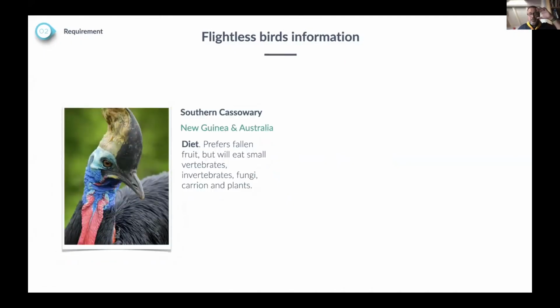This comes from New Guinea and Australia, and the name is the Southern Cassowary. Forgive my English, that's not my first language. I hope some of the names that I will be sharing with you, you don't laugh too much, because some of them, I can tell you, are extremely difficult to pronounce in English.